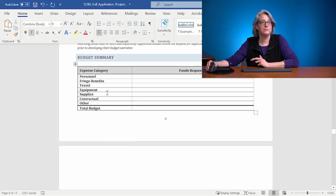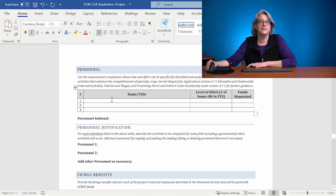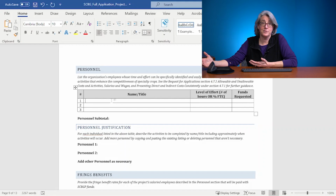So personnel, fringe, travel. The rest of this application is just expanding on that. If you're going to need to, or you already have in place people to do this, you might already have the name of a staff person if you're an existing organization. Great. If not, maybe you have a title and it's just a project coordinator or lead researcher or what have you. Level of effort can be in hours.